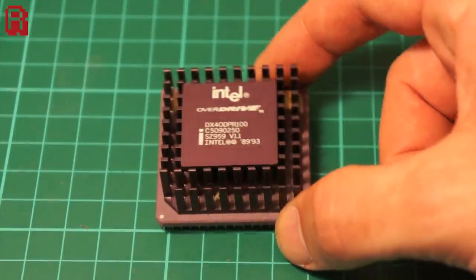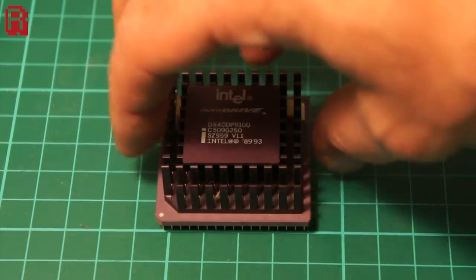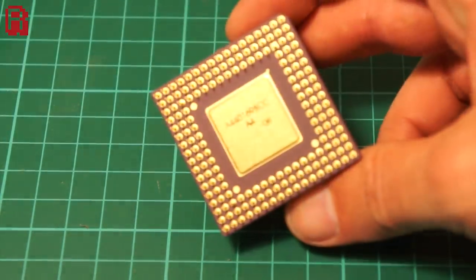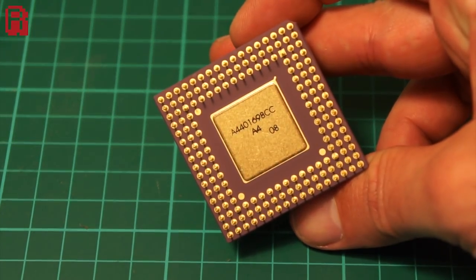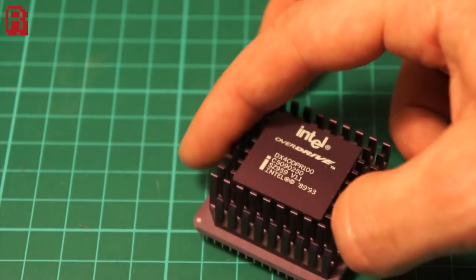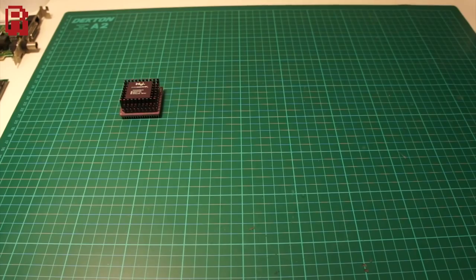The Overdrive range was eventually retired, as Intel felt it was damaging sales of their newer processors. This particular chip is a DX4 100MHz chip, initially available only as an Overdrive processor, but eventually released as a 486 processor in its own right.